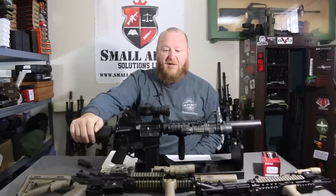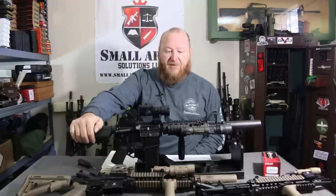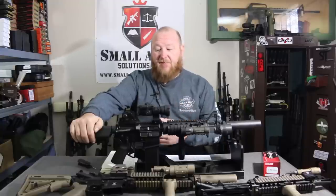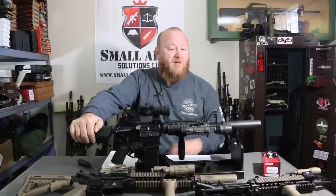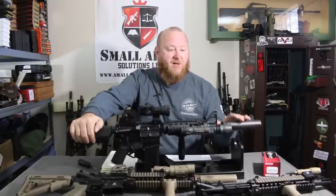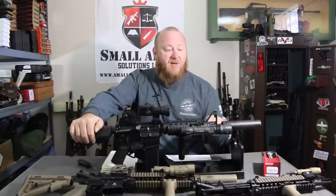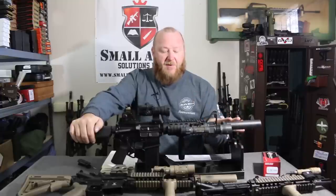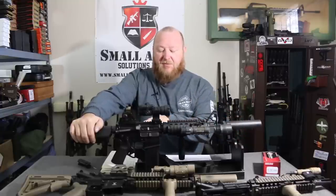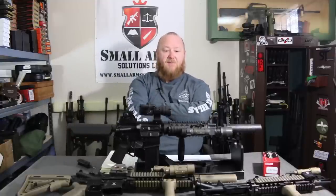The version that you see here is my personal Mark 18 Mod 0. The major difference between this and the other ones, obviously, is this is not fully automatic. It's a Colt lower receiver. I'm not particularly fond of the Knight's Armament sound suppressors. I'm a little bit more fond of the SilencerCo, so I've got a SilencerCo sound suppressor on here. The barrel is all LMT, as well as the upper receiver. And I want to say something about LMT on this as well.